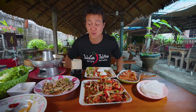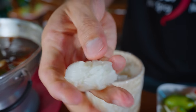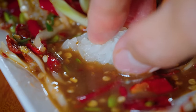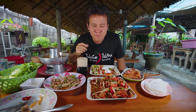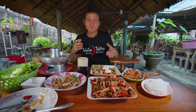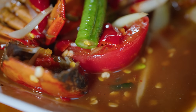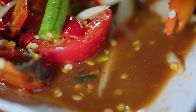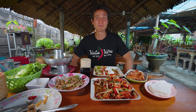Oh yeah, that's tasty. Okay, sticky rice. What you can do is ball up a ball of sticky rice and then dip, submerge. The fragrance of the pla ra with the lime juice has a little bit of a sweetness to it as well. All of that balance of flavor. Okay, it's starting to, the spice, my mouth is on fire.